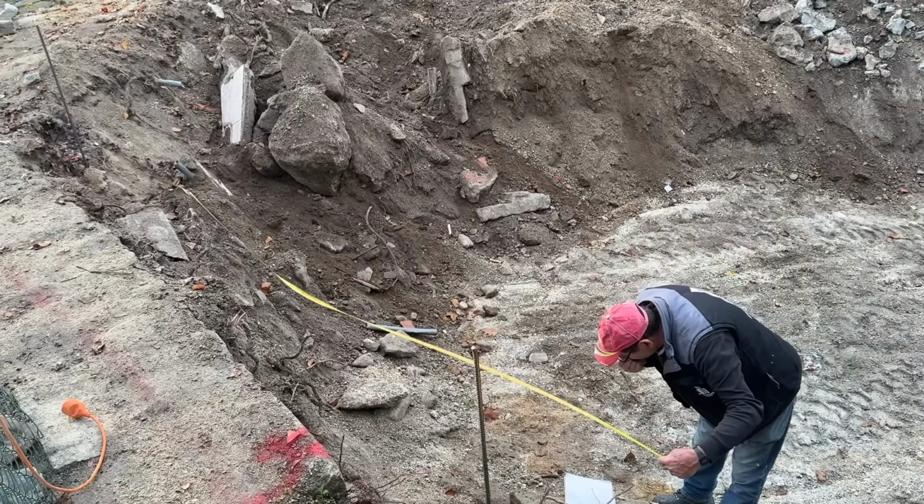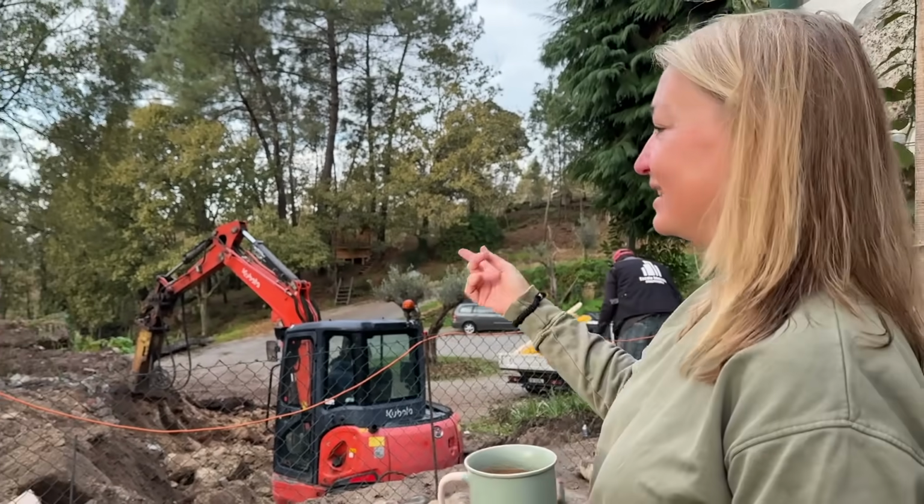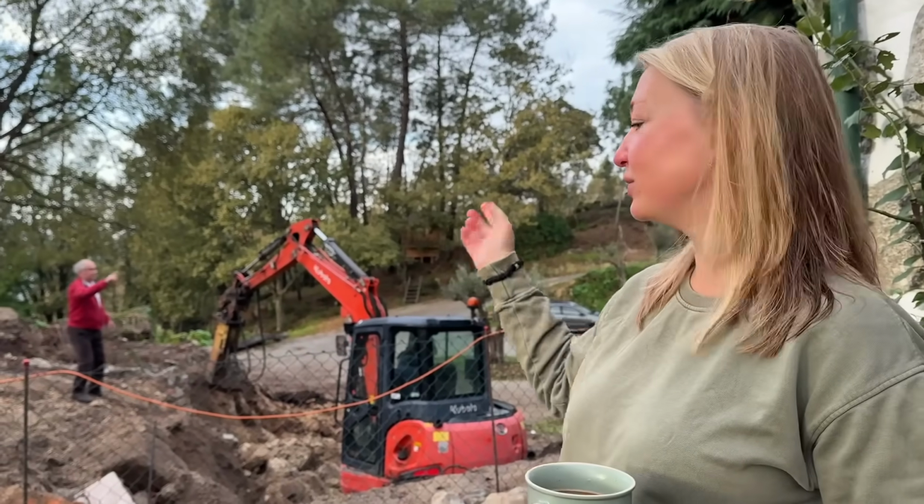So what's happening? The guys this morning, as you can see, we've got a different digger, because we need this thing to break through the rock.